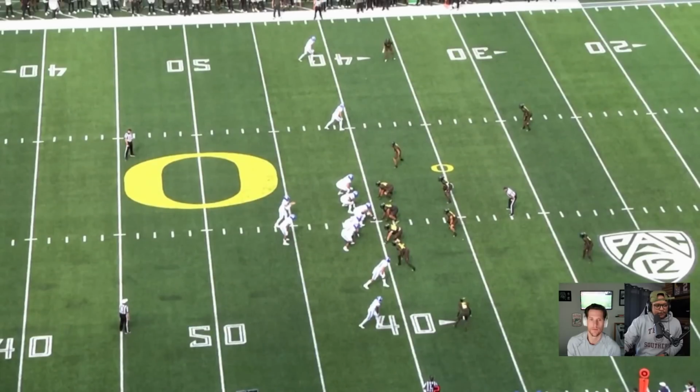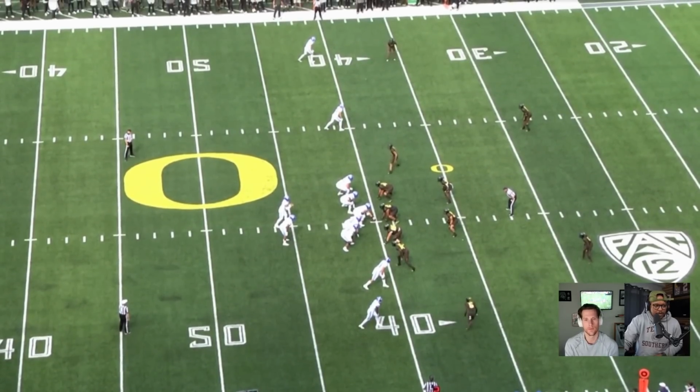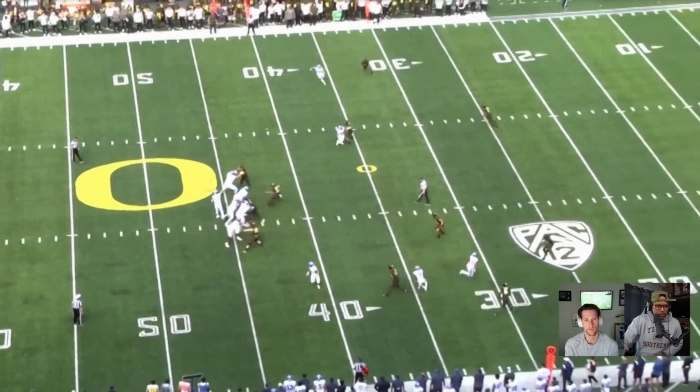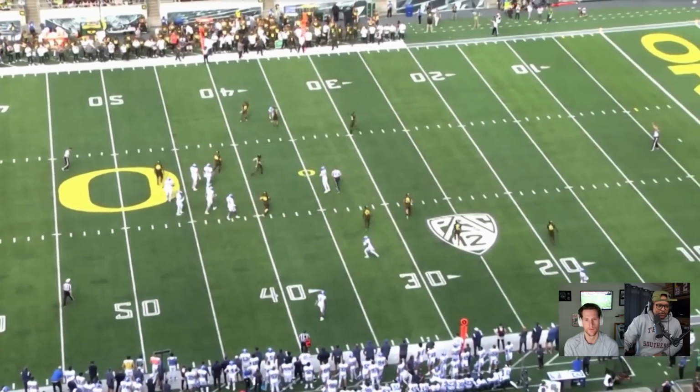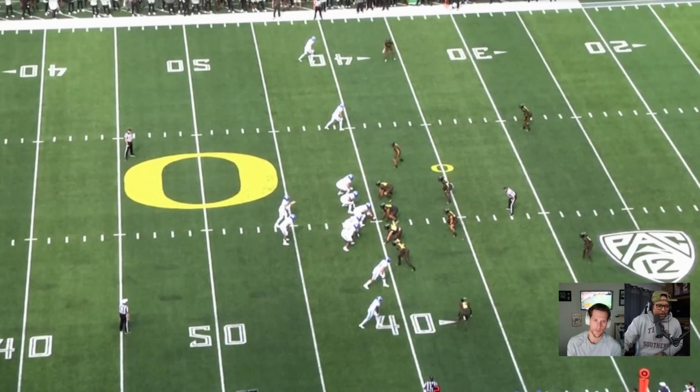I'm curious if you notice in this tape, and is this something that BYU just schemes, but everything seems to be from the gun. And a lot of the NFL teams do that these days. But just talk to us about this play right here, and we'll get to that other sub point later.